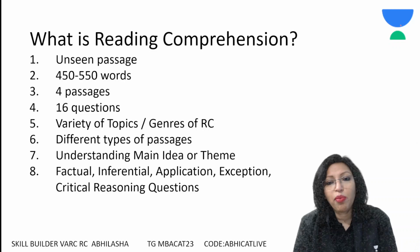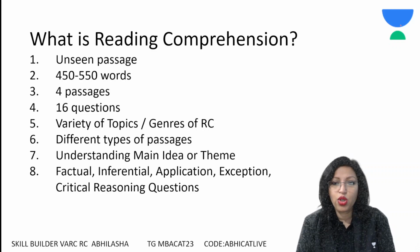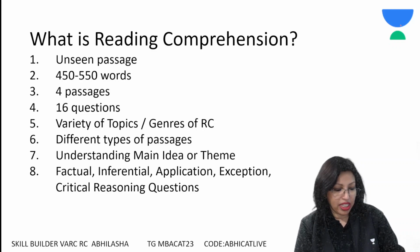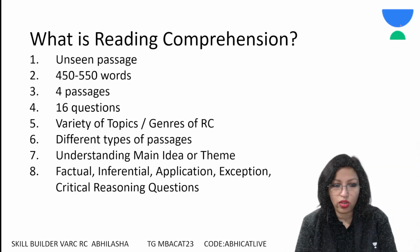Well, why does a B school test you on reading comprehension? They are testing you on comprehension to understand if you will be able to take something unusual, something that you have not read before, and understand and assess data from it, right? If you are able to assess data from any such passage, it is sorted. You will be able to get through.